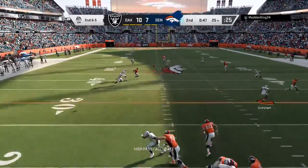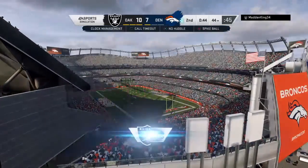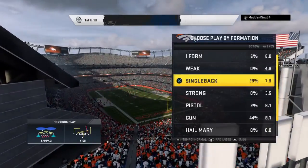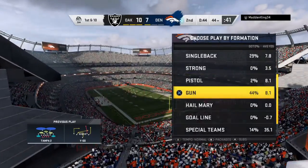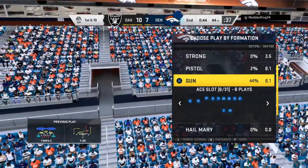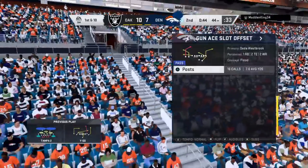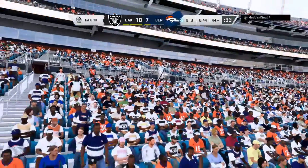From the 25 on 2nd down. Locke. The open man is Westbrook. Now the Broncos going to use the 2nd of their timeouts as they'll stop it with just over 40 seconds to go in the first half. First and 10 at the 44-yard line.